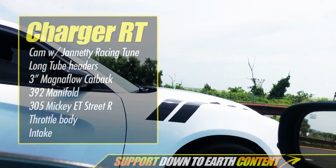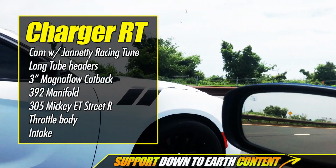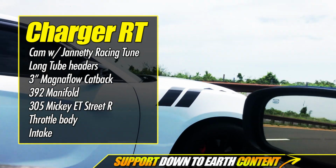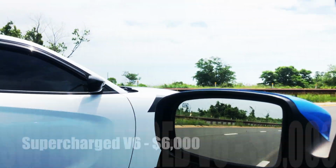This set of modifications that are currently on the RT, if you replicate it, you duplicate it, and you spend a similar amount of money, you're going to be very happy with the performance that you walk away with.